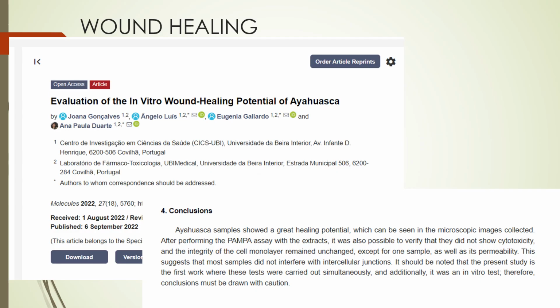Here we see that ayahuasca samples showed a great healing potential, which can be seen in the microscopic images collected. After performing the PAMPA assay with the extracts, it was also possible to verify that they did not show cytotoxicity and the integrity of the cell monolayer remained unchanged. This suggests that most samples do not interfere with the intracellular junctions. This is in describing wound healing and ayahuasca's ability to aid in wound healing.